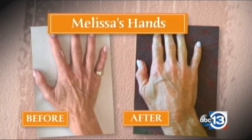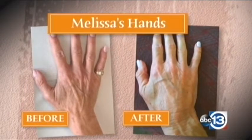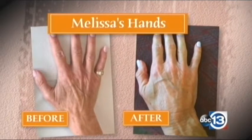You can see that. So when I look down at my hands, I don't see all those skeletal bones and the veins. It's just so much more youthful. I love it. It doesn't hurt. It's absolutely painless and instant results. Can you see? All right.